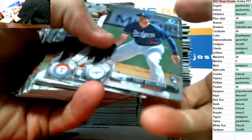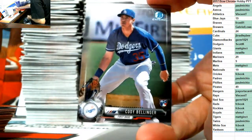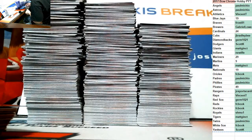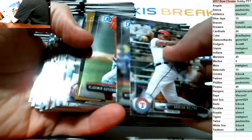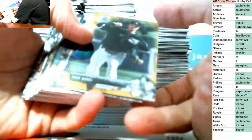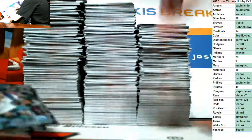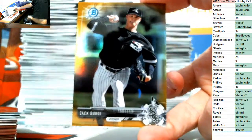Bellinger, rookie for the Dodgers. Scott K. We got gold. Zach Birdie, White Sox. Going to FC Book. Numbered 4 of 50 on the gold chrome for the White Sox. Zach Birdie.